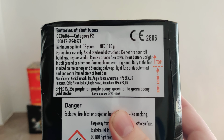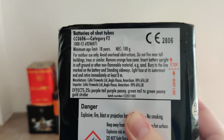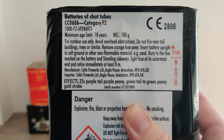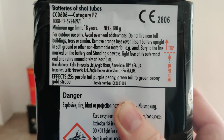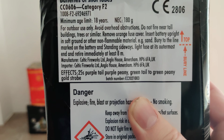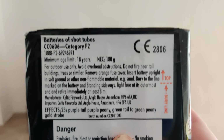They do like purple in the fireworks, certainly purple and green, and they do go together as a good combo, to be fair. And that's one of the reasons for getting this. And I've never had it before as well. So as it says there, it's a 25 shotter, purple tail to purple peony, green tail to green peony. And they have like a gold strobe effect as a secondary effect behind them, which is really nice. It looks more like a copper color in the videos I've seen. So we'll see what it looks like in the flesh, and 180 grams NEC.